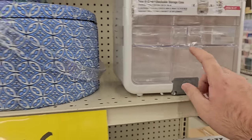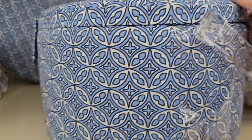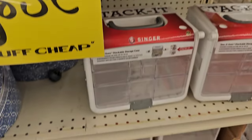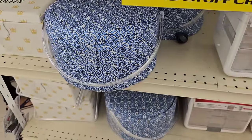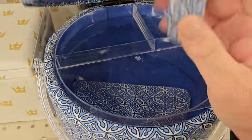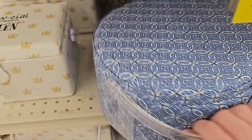$12.99? $12.99 for that? I don't feel like that's too bad. Look at this. It's pretty cool. Nice little sewing kit right here. Got the traditional sewing kit. Let's open that up there. Okay, yeah, it's got all the dividers in there and all that stuff. That's pretty cool.